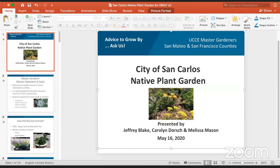2017. She's joined by Jeffrey Blake, who has been a master gardener since 2016. And he's been involved with a wide array of master gardener activities, including 2 years as the project's co-chair for the operations committee. He's also a community builder, and he leads the mentor program for helping new master gardeners. He lives in Belmont near San Carlos, and he's been involved with developing this garden since the very beginning.